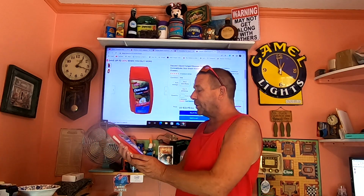Last item we have going out happens to be another one of these concentrated fungicides. I'm into these for $1.50. I picked them up on RA, Walmart clearance. Bought about 70 to 80 of these at the time. I've already sold through half of them, so I've well made my money plus on these.